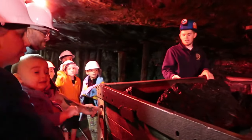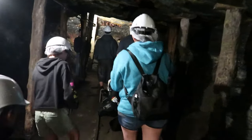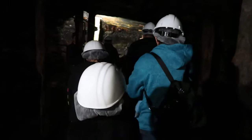Alright, so just passing by here, another authentic coal car from the 1900s. Hey, there he is. Hey, Joe. File into the ending point as close as you'd like, just to group everybody together here for our last stop.